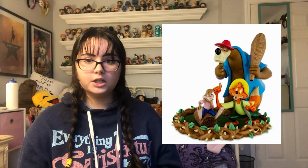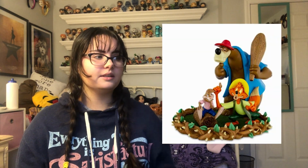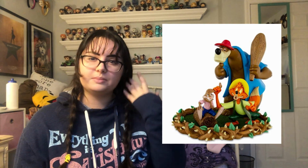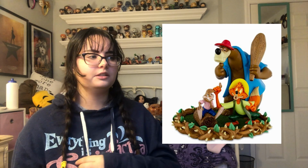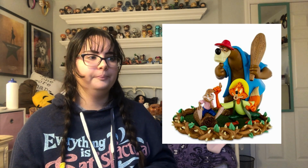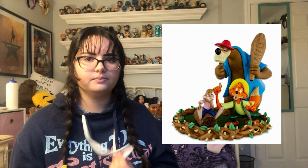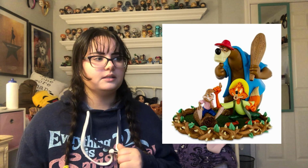Next, we are moving on to figures, like figurine sort of things. First, we have this figure of all 3 characters. This is probably really expensive to begin with. It was probably at least $100, I would guess. And I would guess it would be in one of the artsy stores in Disney Springs.